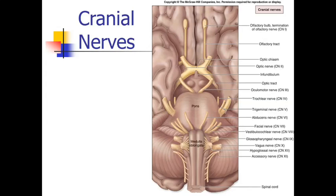We discussed the 31 pairs of spinal nerves that leave the spine. And so these are correspondingly 12 nerves that leave the brain, and they're all responsible for your senses or functions of your face and head and neck. These nerves, we're going to know them by their name, we're going to know them by their Roman numeral. You're not responsible for knowing them in their anatomic position here.